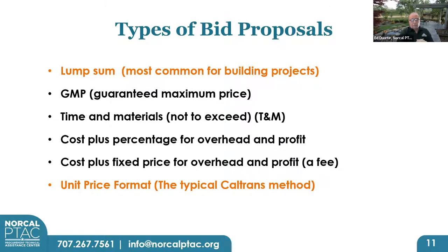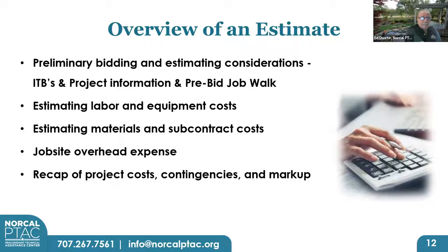But the unit price format, which is the typical Caltrans and other heavy civil type construction projects, that's the one we're gonna talk about in detail. And we will also talk a little bit about the lump sum. But the unit price format is the one that's used by Bay Area Rapid Transit, Alameda County Public Works, VTA, just about everybody.